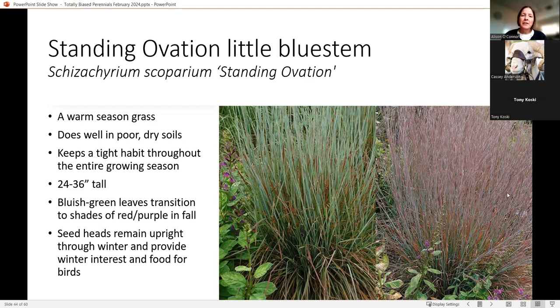So it was called Standing Ovation because it kept its form even in the winter months, which says something for Minnesota winters, but it also has incredible fall color. So we talked about Angelina, the sedum, having really beautiful kind of orangey fall color. This is one that actually turns red. As our season shortens, as days get cooler, it's going to get flecks of red along the grass blades. And so you kind of have this grayish green blue colors transitioning into more of the purple red.